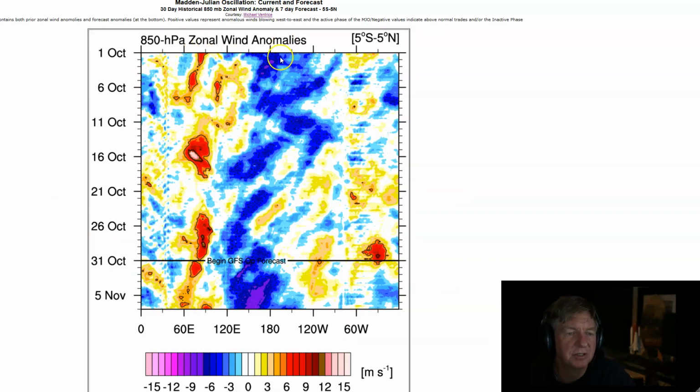Zonal wind anomalies. This is the whole planet on one chart, right? Dateline 180 west runs right up the middle. And this is just for winds. I think it's 5 degrees north and south of the equator. All right. The blues are easterly anomalies. One could loosely construe that to be the inactive phase of the MJO. The reds and yellows are westerly anomalies, the active phase of the MJO.